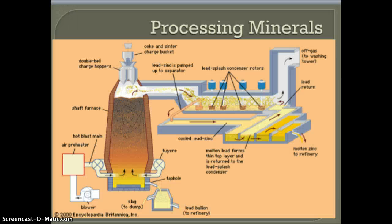This is a picture of processing minerals such as, if you look closely in here, you can see it mentions zinc and lead. A lot of times zinc and lead kind of go together when the minerals form. So a similar type blast furnace, you have some air that's blown in there. The tire is actually just a place where it ventilates the hot air through here. The hopper dumps the materials into the blast furnace. They're heated. Here it's showing that it's separated, and the cooled lead and zinc, and the molten lead forms one way and the zinc goes another way, again based on density differences between the two metals.